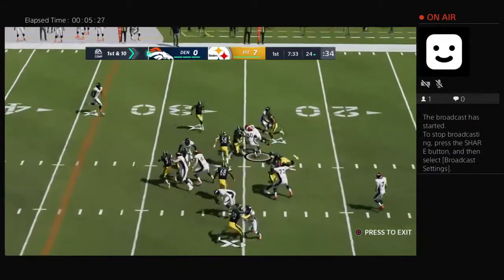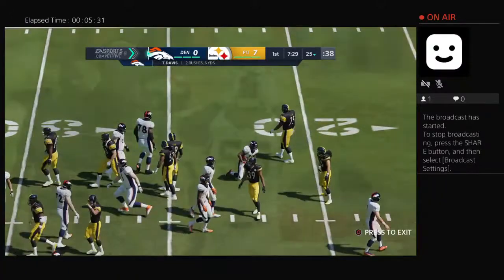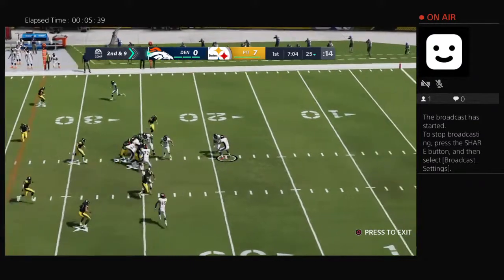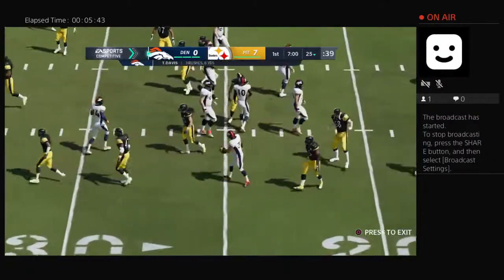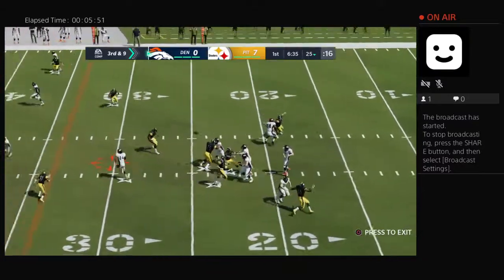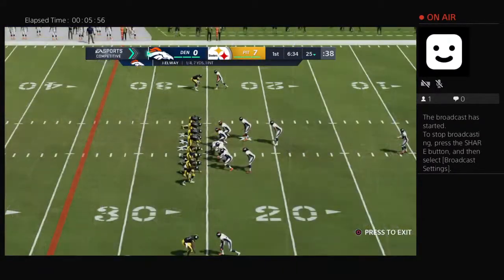From the shotgun now, here's an inside give. Nowhere to go that time. Might have gotten a yard up to the 25. The run only got a yard. Here's 2nd and 9. From the shotgun now, here's an inside give. And nothing doing. He's immediately taken down at the line of scrimmage. No gain on the play. Brings up 3rd down, he'll drop to throw. And that's knocked away and incomplete.